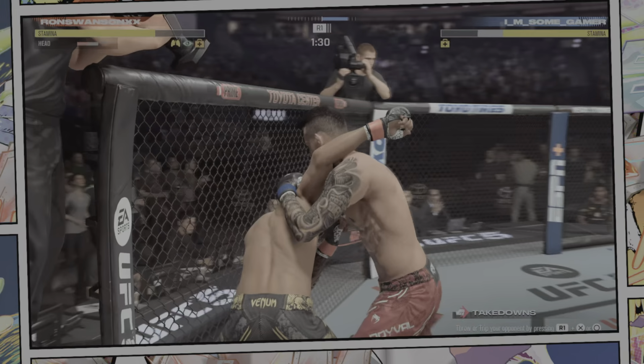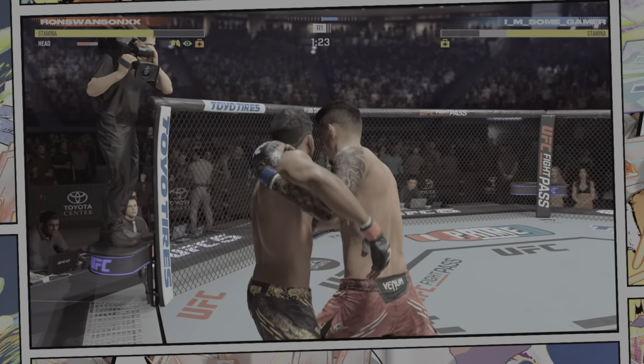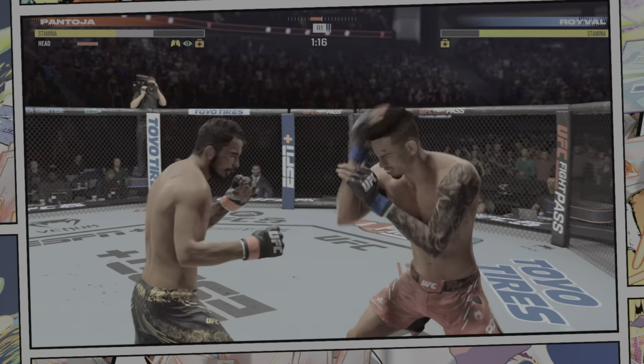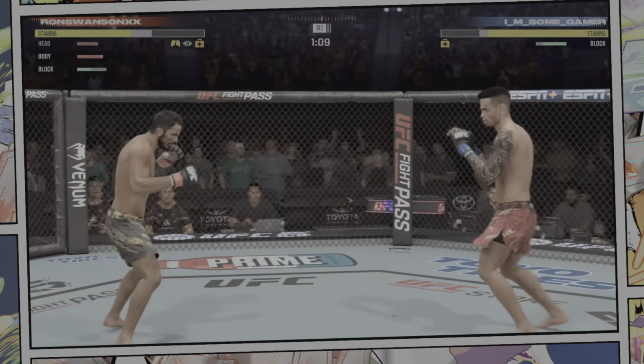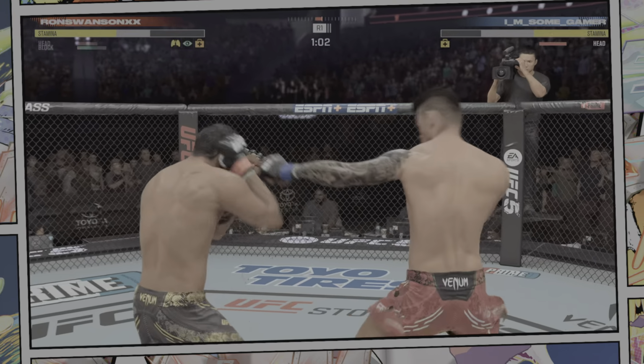Oh, man, good jab to the body. Pantoja's eye now closing up. Now some uppercuts. He better move, John. He cannot take these uppercuts from this position. And now some separation. Ooh, roundhouse kick. Add that to his highlight reel. Nice.